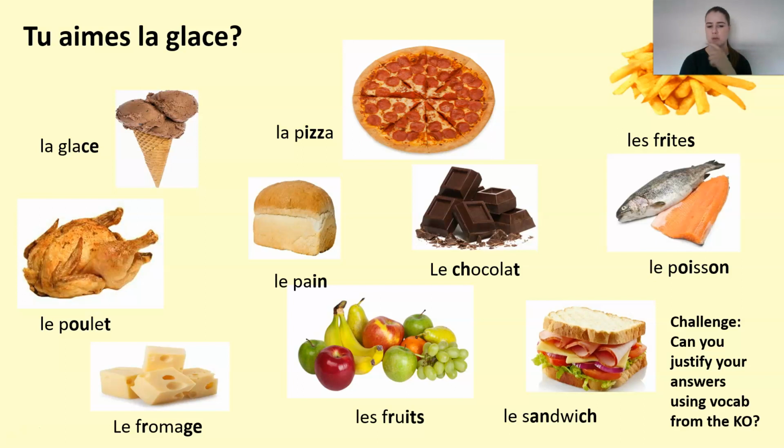Now I'm going to ask you some of these questions, and I want you to say the French word back as to whether you do. So I might say tu aimes la chocolat, and I might say oh j'adore la chocolat, which means I love chocolate. I might say tu aimes la fruit, and I might then say oh je déteste la fruit. That means I hate fruit. So I'm going to ask you some questions, and I want you to say out loud to the screen whether you like, love, dislike, or hate the question that I'm asking you.